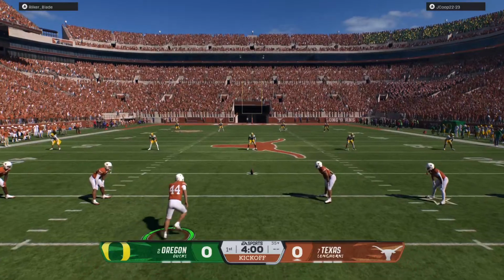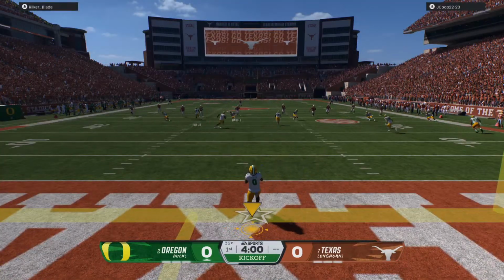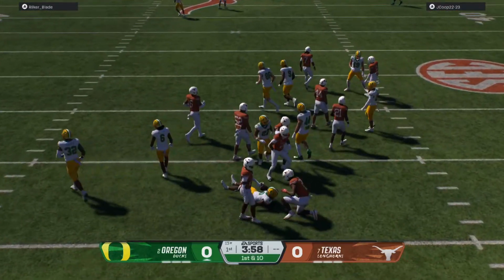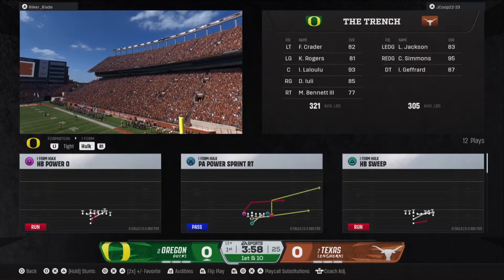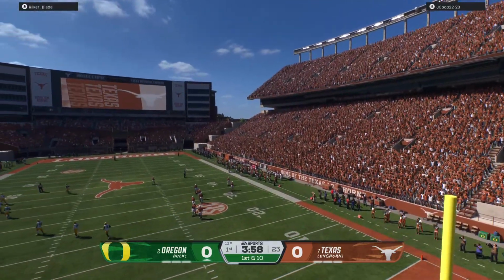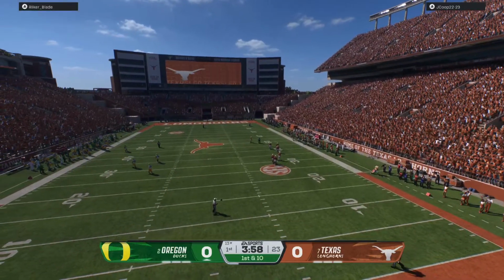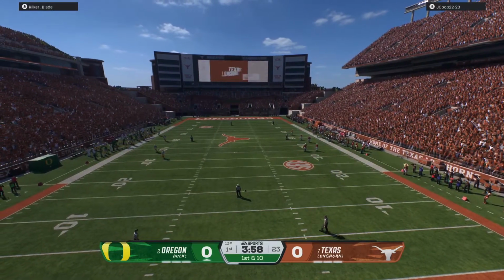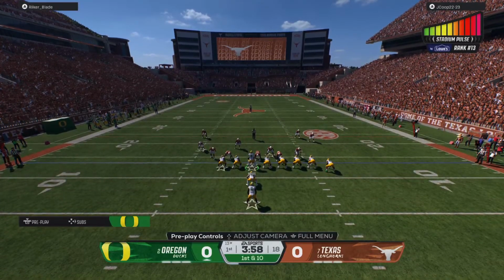The Longhorns ready to put toe to leather, and here we go. Fielded in the end zone, it's Davison. Rolling the dice to bring it out of the end zone did not work out as he stopped at the 13. This place is roaring, and it's going to be so hard to operate under these conditions.